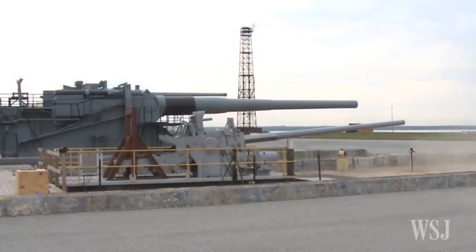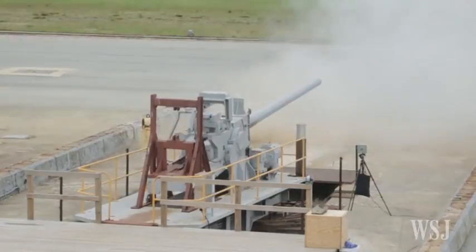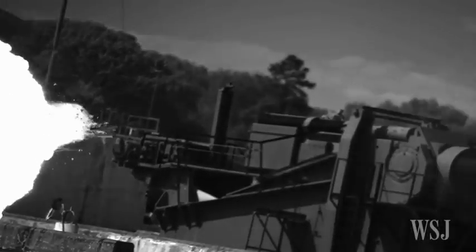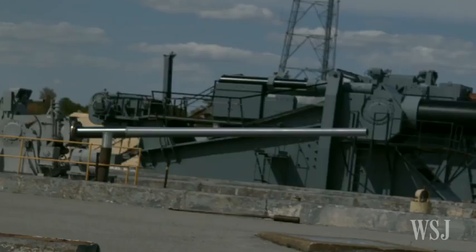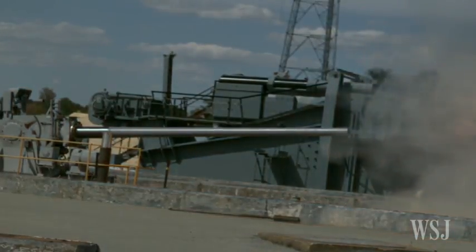The rounds designed for the railgun can also be used in a host of other weapons, vastly extending their range and power. You can fire out of naval guns, you can fire out of Army guns, you can scale the guns, which provide you an awful lot of different launchers with a very, very deep magazine of very, very cheap, relatively, rounds, which will allow you to track incoming aircraft or missiles or ballistic missiles, cruise missiles, and potentially shoot them down, like a big shotgun shell.